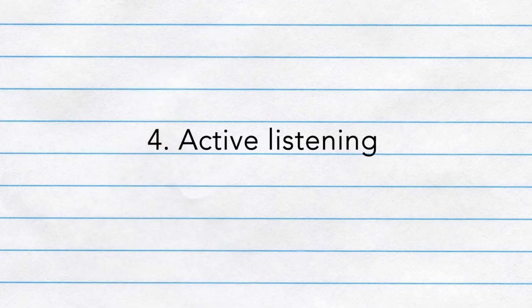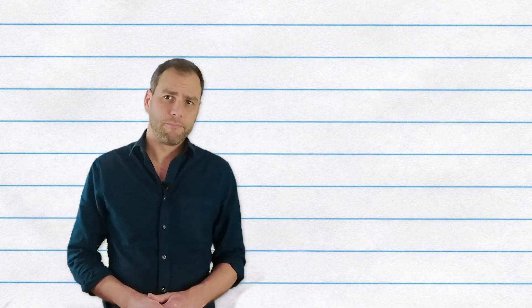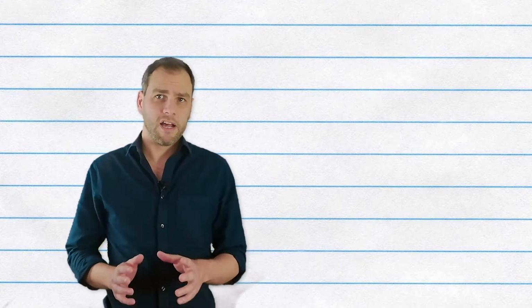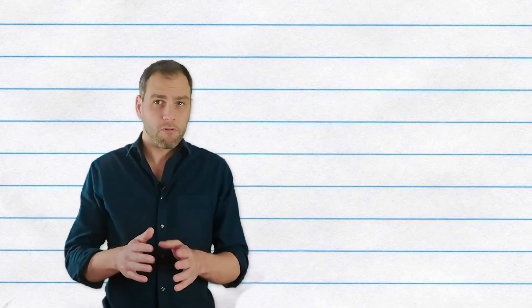Number 4, some active listening. When you meet up again with your group, it's really important to engage in active listening as others present what they found. Reserve your judgment until they've presented their ideas, and remember the shape of your project is built upon multiple ideas and shouldn't be shoehorned into your preconceptions.